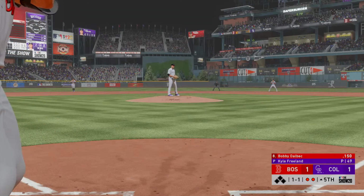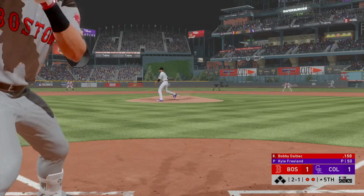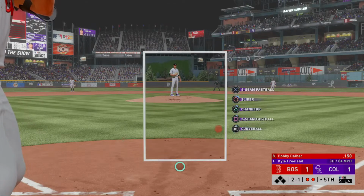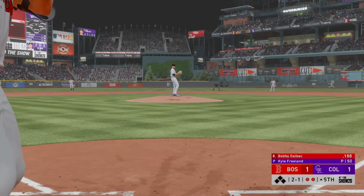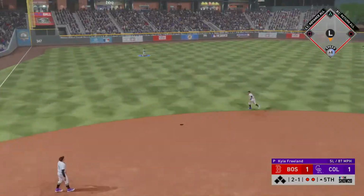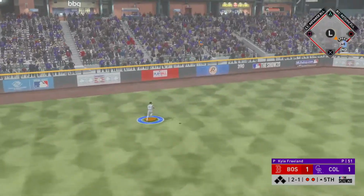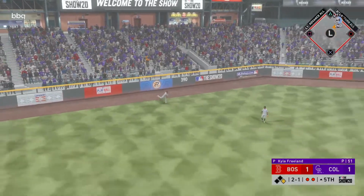Really feels like he's just on cruise control out there on the mound right now. Boy, this is a tight one. You kind of get the feeling like the next team that scores is going to win this one. Now the 2-1 pitch. Hit high and deep out to left field, but that'll stay in the park as it's off the wall.